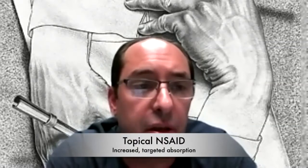Simple statistics. If you have a bad, arthritic knee and you give somebody ibuprofen, you get maybe about 10% of the ibuprofen from systemic circulation going to this knee. But if you slap on a Flector patch, or you give a diclofenac patch, or diclofenac cream, it's about 6 to 75% of this medication. It's actually going to get into the cartilage. So bioavailability and absorption are much, much better at the local tissue level.